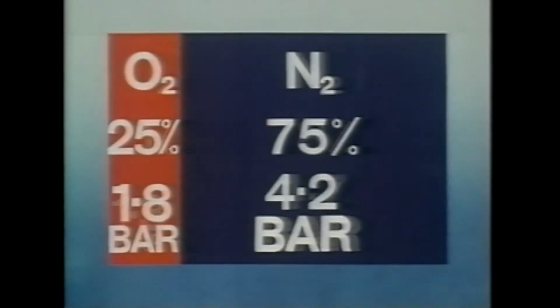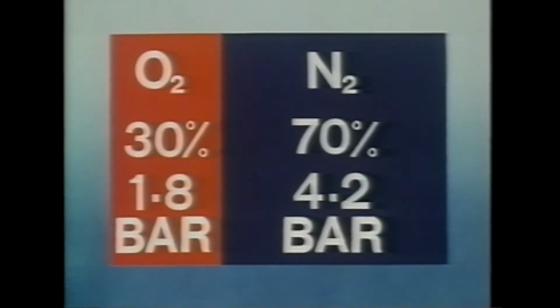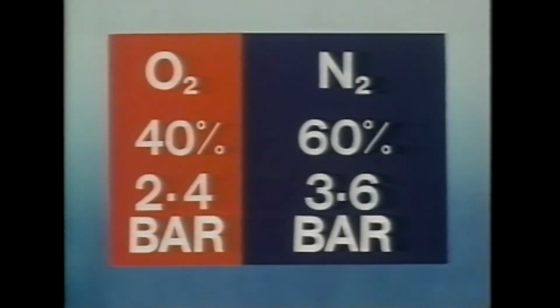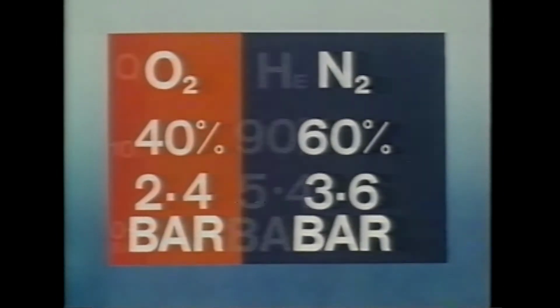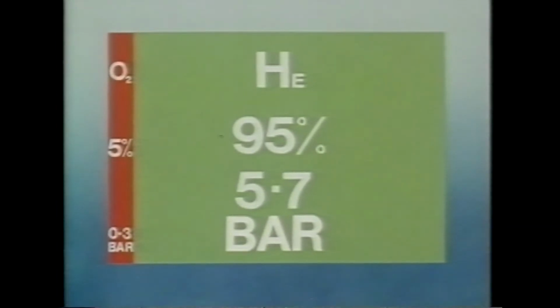Reducing the percentage of nitrogen in the air would solve this problem, but this means increasing the percentage of oxygen. Oxygen, at these higher partial pressures, starts to become poisonous. Eventually, a hyperoxic crisis occurs. Thus, a new gas mixture is needed, and heliox, a mixture of oxygen and helium, has been developed to fit this requirement. For diving at 100 meters depth, oxygen concentrations of about 5% are common.